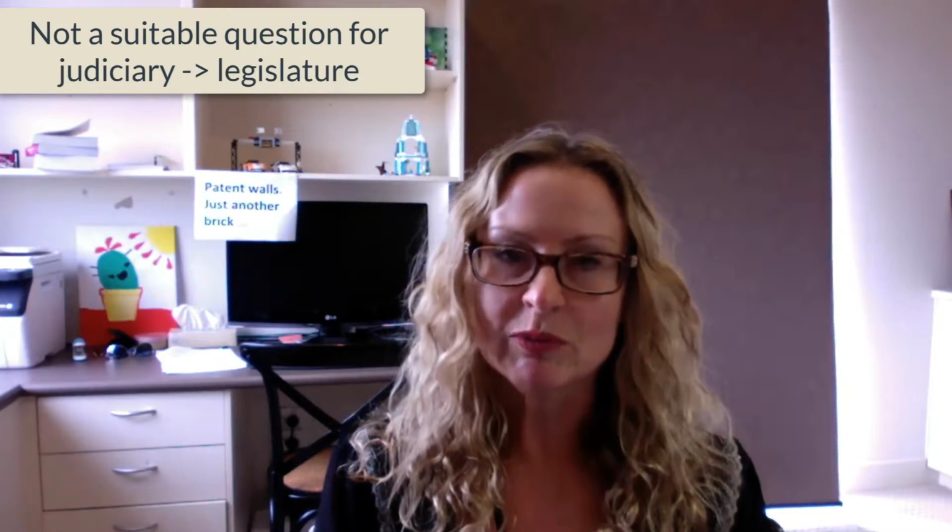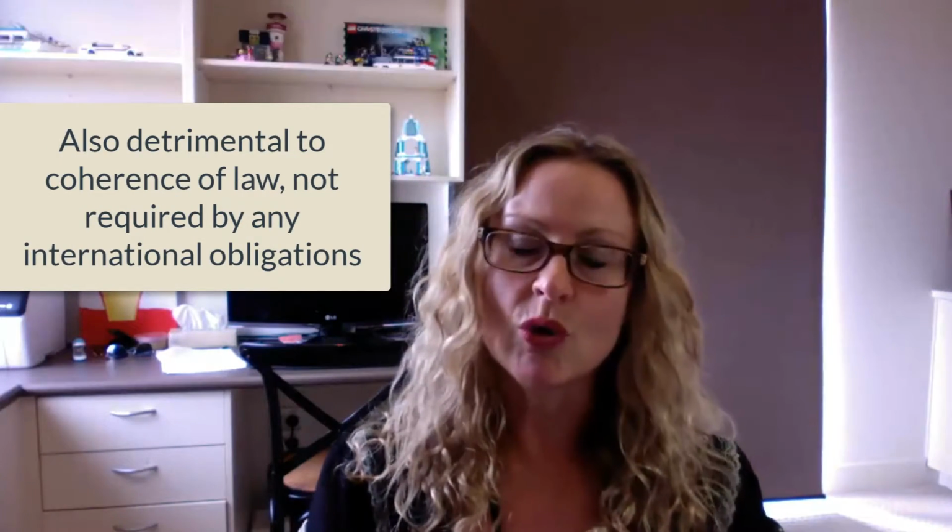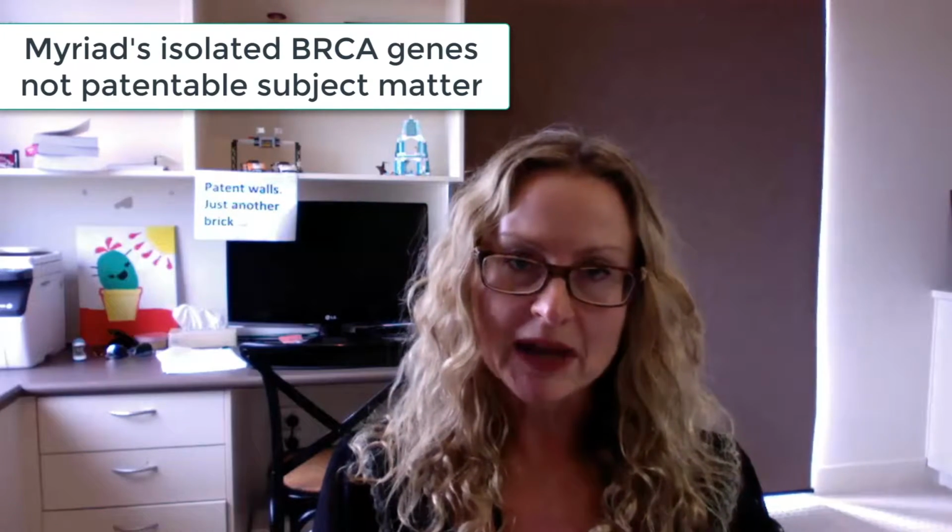And in that case, genes were actually held to be an artificially created state of affairs. However, the court said that a decision that this particular subject matter was patentable subject matter really was the kind of thing, because of its wider social impact, that was more appropriately dealt with by the legislature rather than the judiciary. And therefore they held that it was not in fact patentable subject matter.